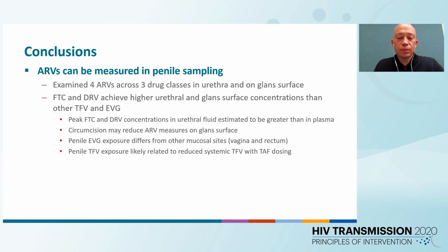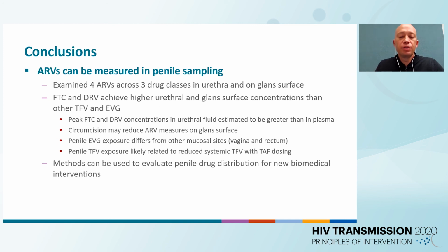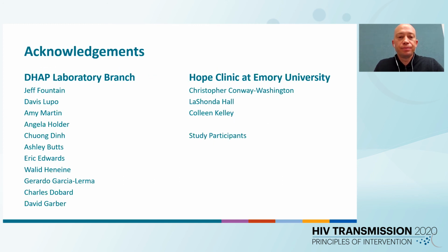Penile EVG exposure differs from those of other mucosal sites, such as the vagina or the rectum. Additionally, penile TFV exposure is low. This is likely due to reduced systemic TFV that's associated with TAF dosing compared to TDF, or tenofovir disoproxil fumarate. And finally, the methods that we've used here can be applied to other evaluations of penile drug distribution for new biomedical interventions, specifically to prevent HIV or other STIs.